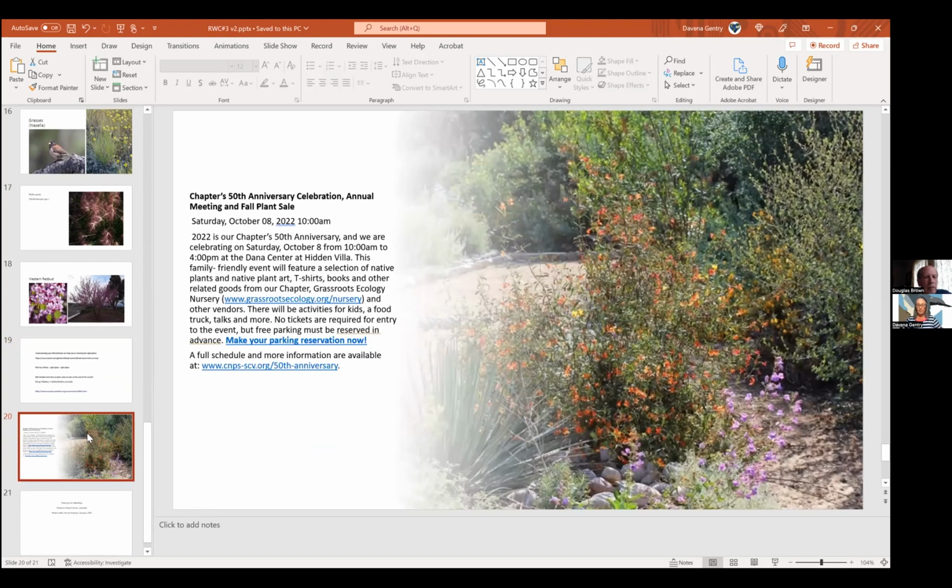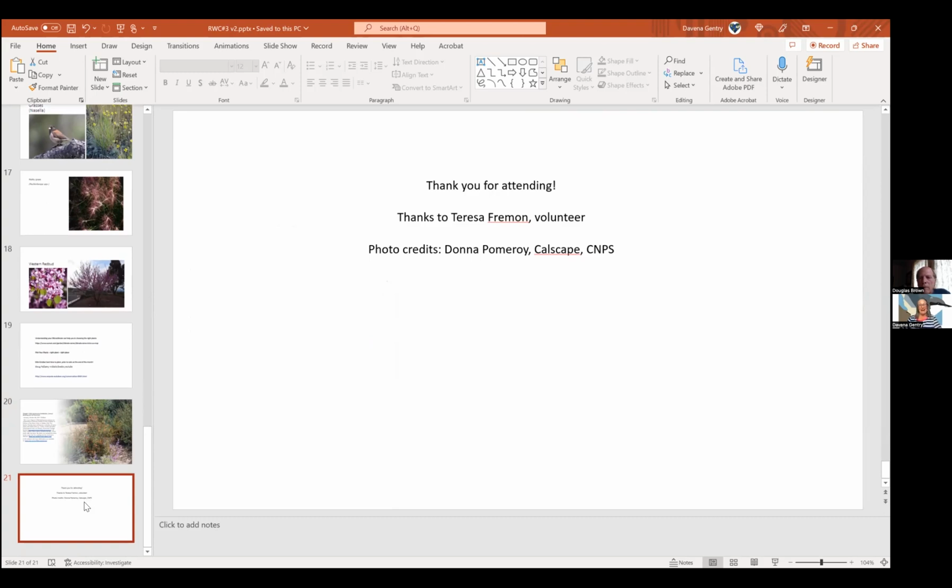The timing couldn't be better. Our local California Native Plant Society, that is the Santa Clara Valley chapter of CNPS, is hosting its 50th anniversary celebration meeting and fall plant sale on Saturday, October 8th at 10 a.m. at Hidden Villa in Los Altos. If you don't have anything on your calendar and want to learn more about native plants, I strongly encourage you to check it out and purchase some plants to support a great cause. Wow, what a great event. Yeah, it's going to be great.